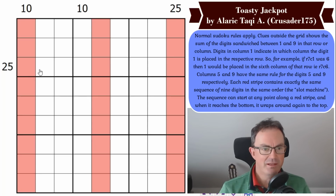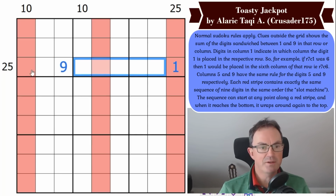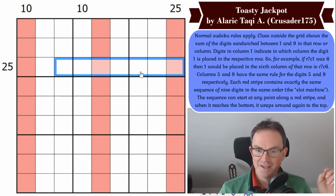So let me just explain how that works. In this row, we can put the 9 and the 1 anywhere. Let's put a 9 there and a 1 there. And then these 5 cells would have to sum up to 25, so that the sum of the digits sandwiched between the 1 and the 9 in the row were equal to 25. So it's going to be 10 for this column, 10 for this column, and 25 for the final column. And that's all the rules.